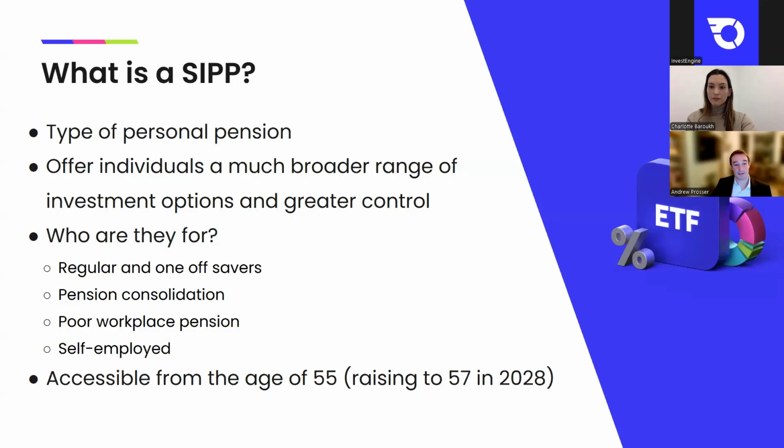In terms of accessibility, you can access your SIPP at the moment at age 55. But that's rising to 57 in 2028. So usually the rule here with personal pensions is that you can access them 10 years before the state pension age, which is rising to 67 in 2028. So hopefully that should cover off the absolute basics, and lay the groundwork for what is to come.